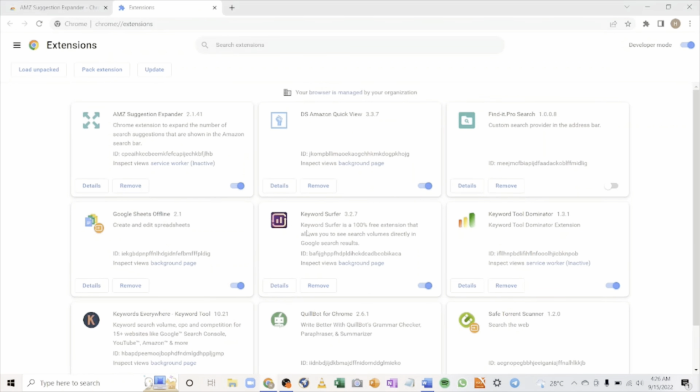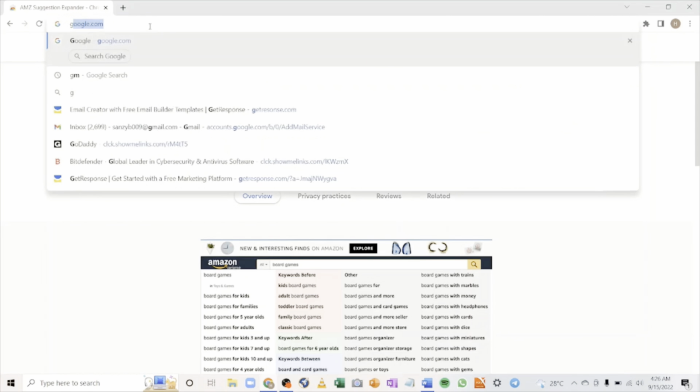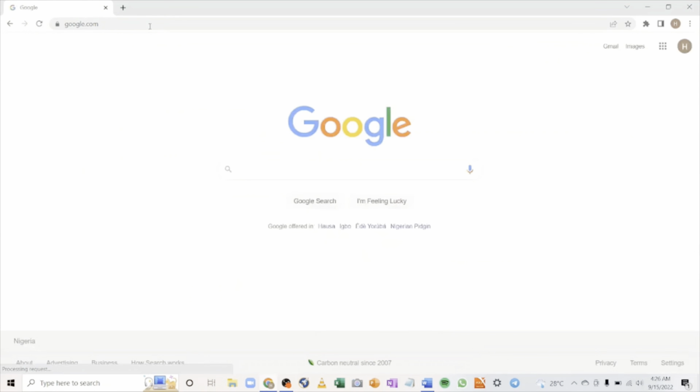Sometimes when you add an extension, you see that it is turned off like this. If it is turned off, it won't work. You have to make sure you turn it on, one, two, and three. Now that they are activated, we can start doing our keyword research. So let's go to google.com, and let me show you guys how each of these extensions works.